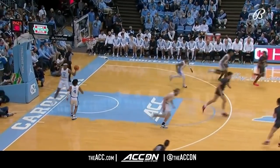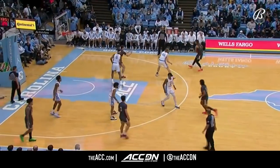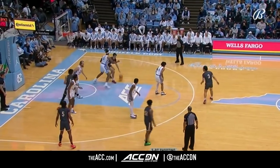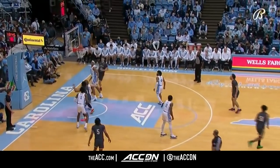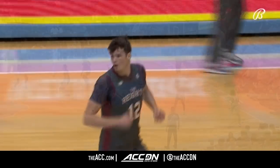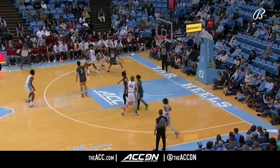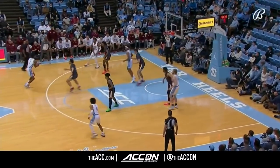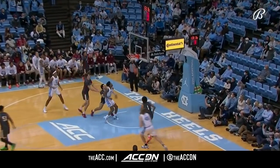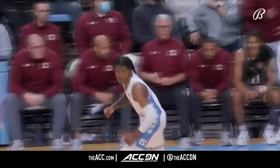Langford Jr. with a pull-up mid-range. Boston College losing Monday at Wake Forest, 87-57. They shot just 25% in that game, and there's Post with a move. He was 10 of 14 shooting in that game against the Yellow Jackets. Shot clock down to 5 now. From in front of the BC bench, love it.